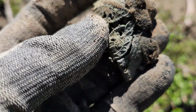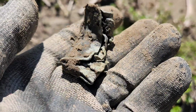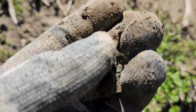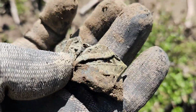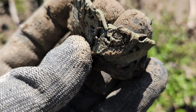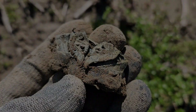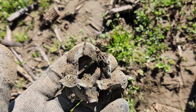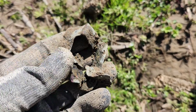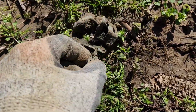Wow, look at this. That's cool. That is very cool. I wonder if I can get that straightened back out. I don't know if I'll try to do it in the field or not. Look at the fancy on that. Let me take a look at this real quick and see if I can do anything with it. Probably not out here in the field, but let me see. This is why you don't try to do things out in the field. As soon as I tried to do anything with it, it started crumbling.